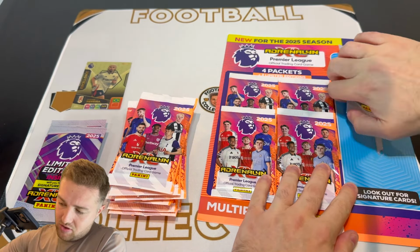Kai Havertz of Arsenal. Scott McTominay for Manchester United. Danilo, Forrest. Max Aarons of Bournemouth. James Bree of Southampton. And Wout Faes there of Leicester City. So not a bad little pack, that one. And we've got 8 of these to go before we get into our limited edition cards, of course. So let's have a look at these.